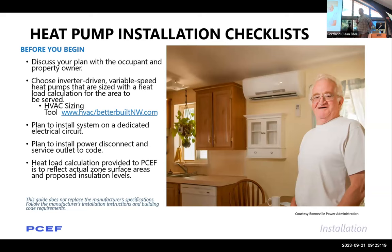Inverter-driven variable speed motors, variable speed fans, right? We talked about that already. Bruce is going to get more into the specific training for heating and cooling load calculations, so I'll save that for him. A lot of the stuff is just basic code compliance, right? Your outdoor unit needs to be on a dedicated circuit. You have to have a service outlet, some sort of disconnect there. Heating and cooling loads are going to be required.